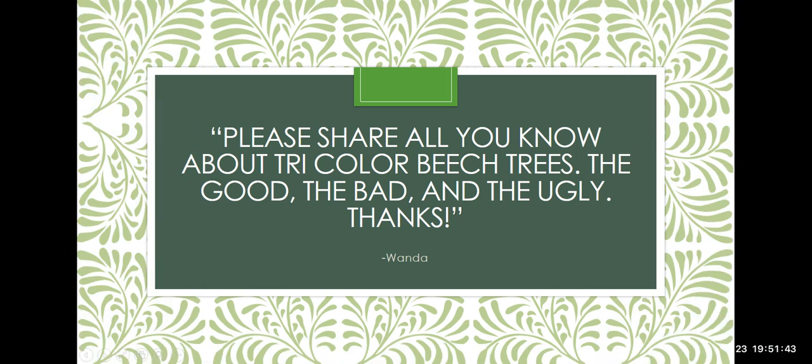Okay, Wanda, please share all you know about tricolor beech, the good, the bad, and the ugly. I can do that because I've grown a lot of tricolor beech. The good, there is no leaf color and pattern that's got that red and pink in it like a tricolor beech. It's absolutely spectacular. Everybody wants to have a leaf like that.